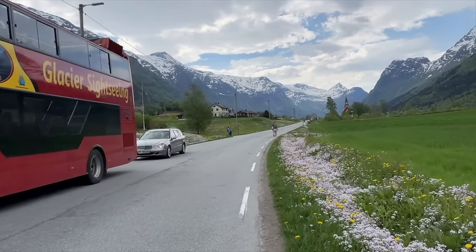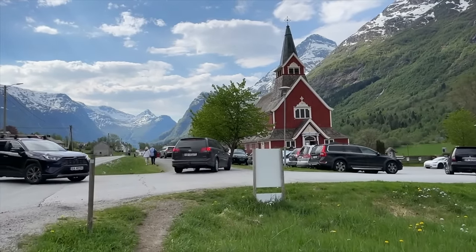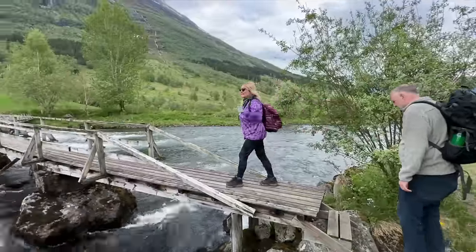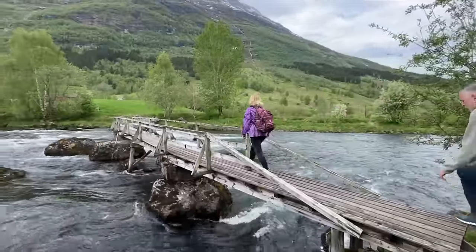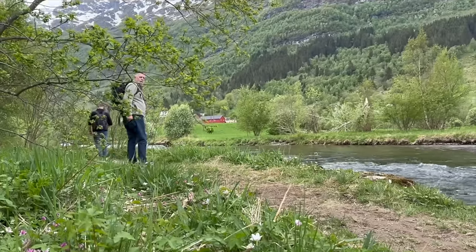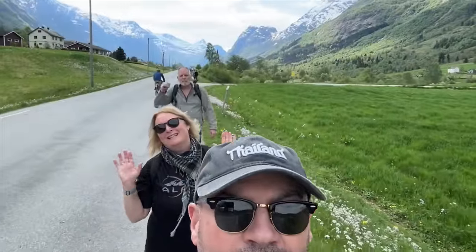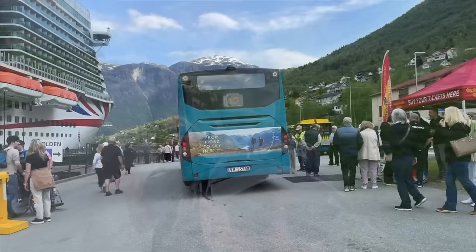Again, this is in a stunning setting, but sadly we couldn't explore its interior as there was a funeral in progress. We did though get to explore the wonderful riverbank area between the two churches with its rickety timber bridges. This river was a serene place where it was easy to lose yourself in these wonderful surroundings. We then walked back to the cruise dock where we boarded the bus to Loen.